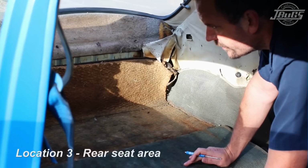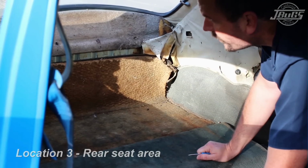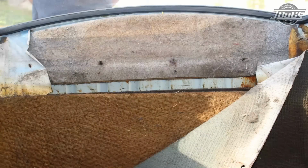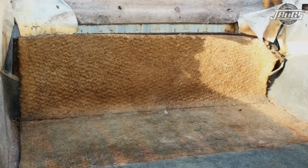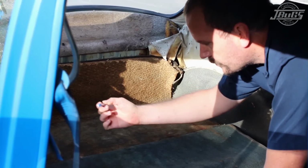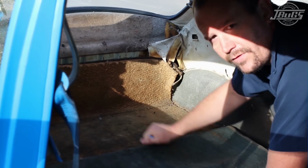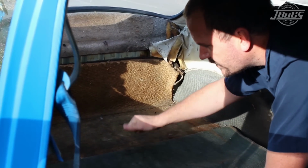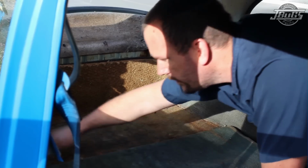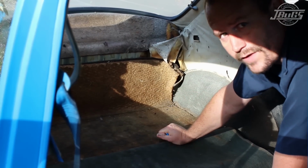All right, one area to look for rust sits in the back, and oftentimes if you have bad rear window rubber, water's going to leak in and gather here in this padding. This padding is going to retain moisture, and as I can feel here, you can't see it in the video obviously, but it is wet. Fortunately, you can tap on it with a screwdriver or otherwise, or just use your hand. I don't know if you guys can hear that, but you're listening for the sound of solid rubber as opposed to crunching or otherwise.